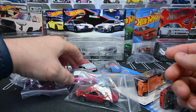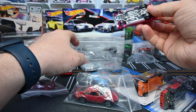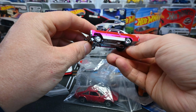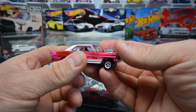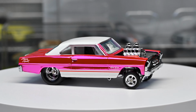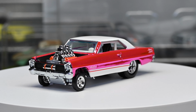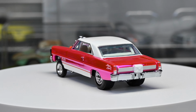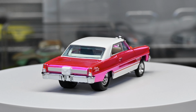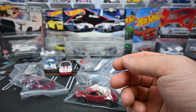Let's go ahead and check out the RLC Chevy Nova, is that right? Yes, this is the Chevy Supernova, sorry. Check out the awesome details on that engine. This thing is sweet. I'm really working on getting all the pink party cars. I want to get all the pink cars in the collection. I want to have them loose. I'm glad I found this one. I don't have this one loose. And that pink Spectre Flame paint just looks wow. All right, let's go ahead and check out what's next.